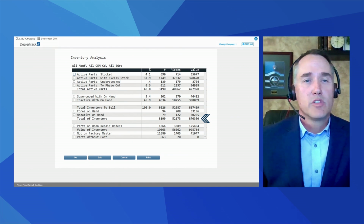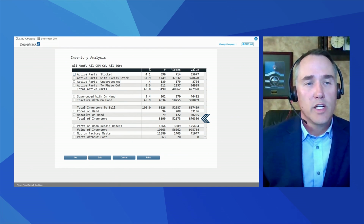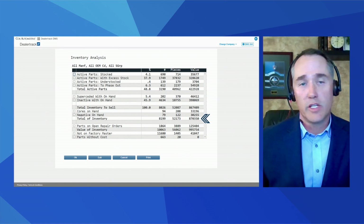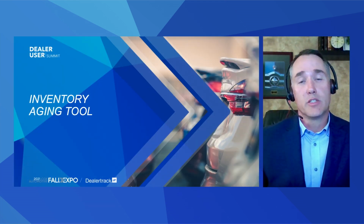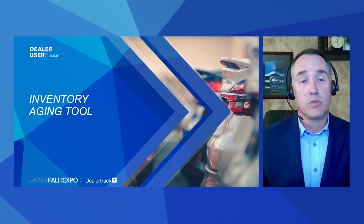Once we get to inventory analysis, the number that we're really concerned about here is total inventory, or the total of inventory. So in this example, they have $870,350 in total inventory. Once we have that number, we can just exit out of here, and we're going to go into our inventory aging tool, because now we want to determine how much of that inventory is actually idle inventory.